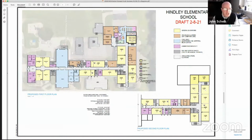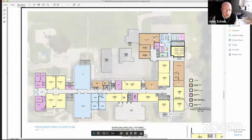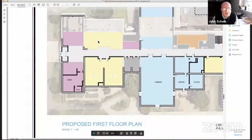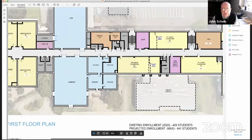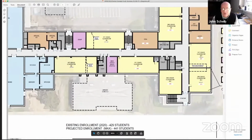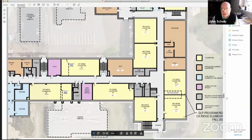So basically the kindergarten rooms at Hindley don't change. Those are about 775 square feet. The first grade classrooms get a little bit larger. I'll try to zoom in a lot more here. You can see the kindergarten rooms at Hindley: 790, 790, 790, 777. First grade gets up to 950, 1,015, 1,098. Those are in a longer arrangement, but there's still a good number of the increased square footage there. And then as you go up in grades, the sizes get smaller. For example, we're in the 800 range in these existing classrooms.